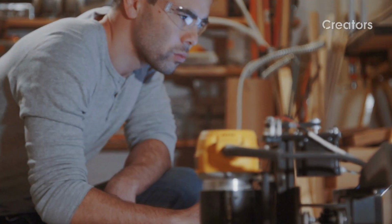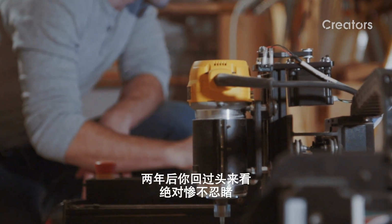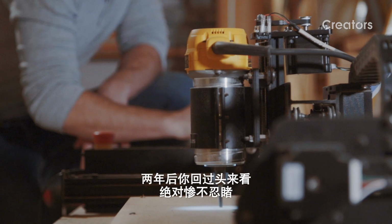The most futuristic home is the simplest home, so that you can add technology to it, whereas when you build the technology directly into the home, for sure you're going to have a home 2 years from now that looks terrible.